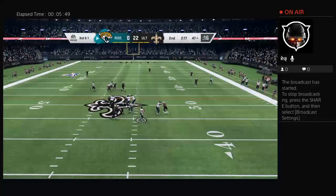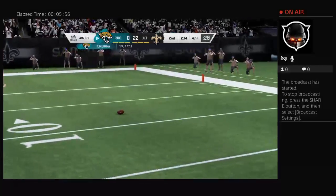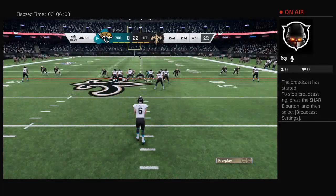Murray going to try to throw on third down. And that will be incomplete. Well, they weren't scared to let it fly, but it falls to the ground and brings up fourth down. Sometimes it's just not your day. There's another failure right there on third down.